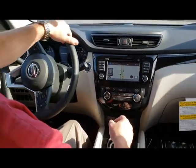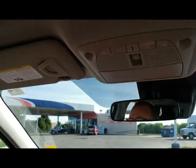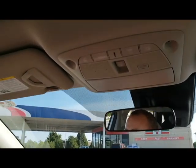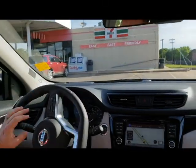A couple other things to be able to show you here. You do have your sunroof, little moonroof right here, which the controls are right up there on the top, as well as your light controls and your SOS button in case you ever do get into a situation where you are going to need assistance.